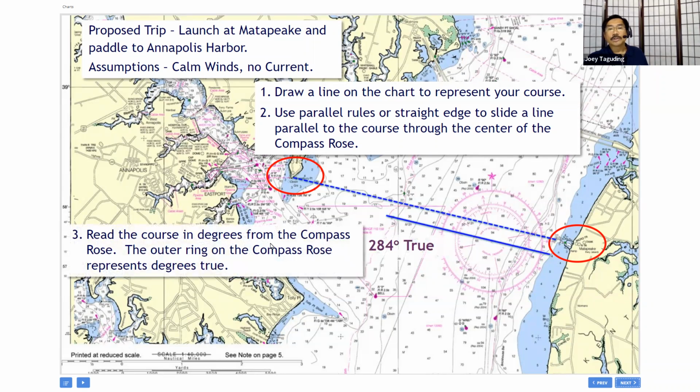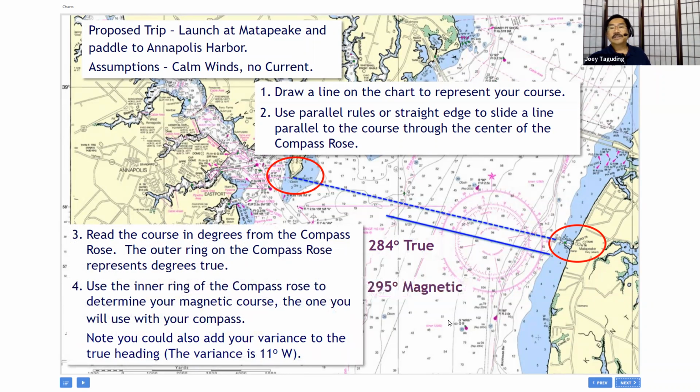So we've got our course, and we've taken that course to the compass rose to get a reading of our course in degrees. We pointed at the outer ring and we see that it's 284 degrees true. The inner ring, it's 295 degrees magnetic. We could have applied the variation to 284 and achieved 295, but the compass rose is there, so we're just going to use it. So that's our course, 295 degrees magnetic. That's what we want to follow.